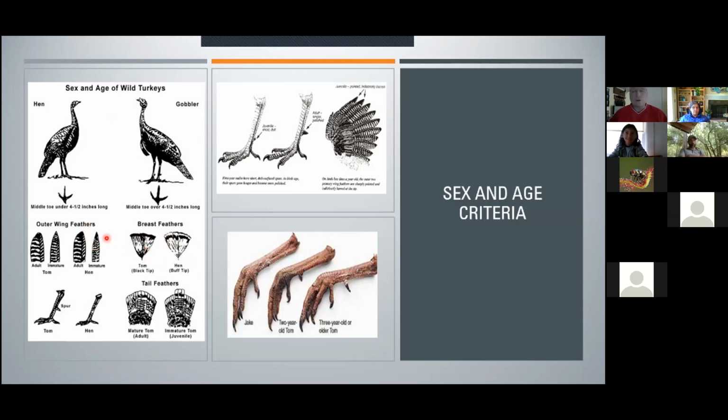Another way to age a turkey is looking at the wing feathers, the primaries, the outer wing feathers on the wing of the turkey. On young birds, immatures, less than a year old, we notice that the wing feathers are pointed and kind of real frayed looking and not barred all the way to the tip. Whereas when they molt these feathers as they get older, the primary feathers begin to get more rounded and they're barred all the way to the end. So a lot of times you may find a turkey wing feather, and that can help you identify what sex it is.